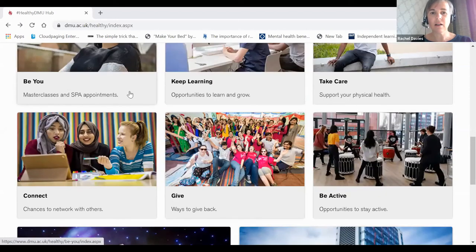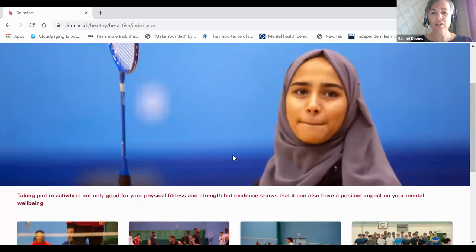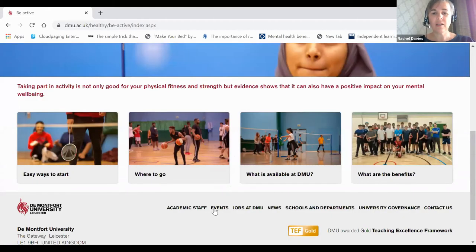And these tiles give them access to a range of different categories of support. So I'm just going to choose one. I'm choosing the Be Active tab. And so if students have a look at this information here, there's a range of different services that they can access around physical well-being, taking part in sport and physical activity on campus.